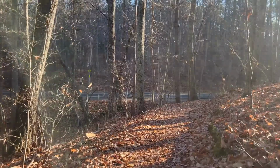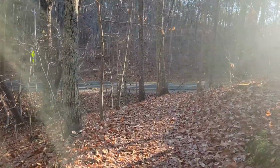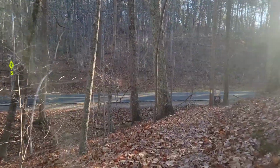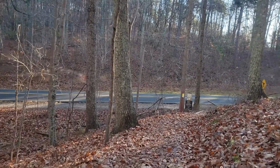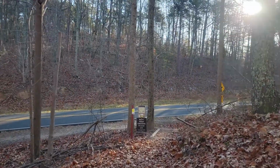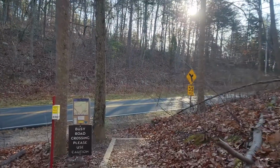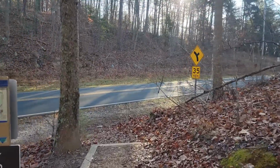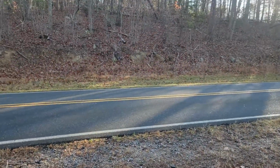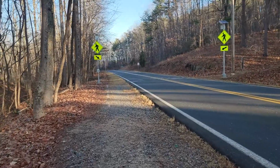I'm here in December, so there's not a lot of leaves on the trees. I've seen a few homes. I've seen a couple beware dog signs. And then also, of course, right here, we are crossing a road. You go out to Table Rock, you're not gonna hike Table Rock Mountain and find any roads.